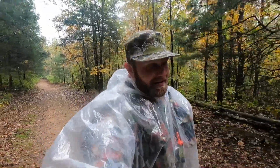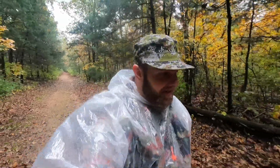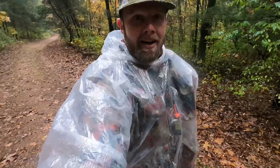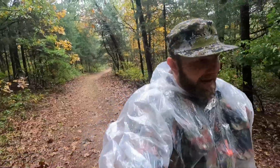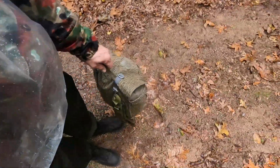Right now my plan is to get to the campsite, and I need to get a quick shelter made. And as we do stuff today, we're gonna go over each component of the Swiss M70 survival coat that I'm wearing under this poncho here. You see it. And it's not raining too hard right now.